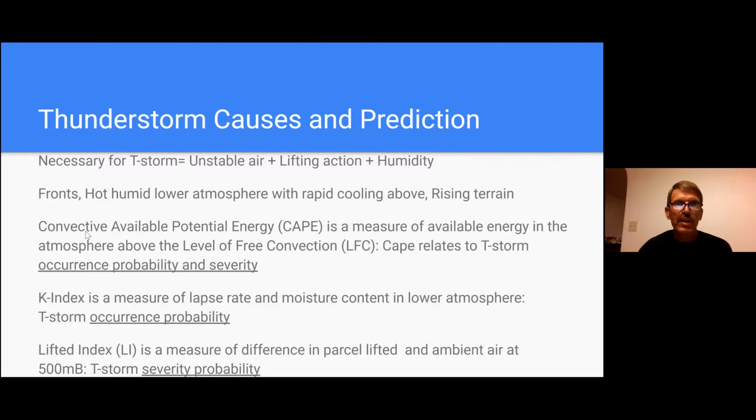Again, the meteorologist geeks have this thing they call convective available potential energy, or CAPE. It's a measure of the available energy in the atmosphere above the level of free convection, which is basically the level where the air has become saturated. The important thing to us is it relates to thunderstorm occurrence probability and severity. If you have a large CAPE, and especially if that CAPE extends well into the atmosphere, it's going to give a large probability of occurrence. And the bigger this CAPE number is, the more severe those thunderstorms are likely to be.